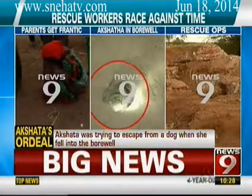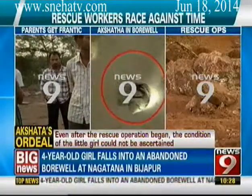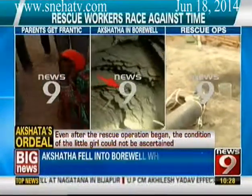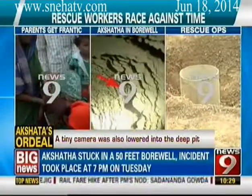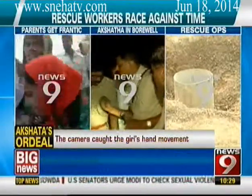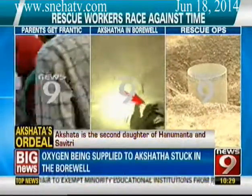A difficult time for the family of this little girl. They are laborers, poor people working in this particular field when this incident took place. The girl was trying to avoid being bitten by a dog and fell head first. There you can see a pipe being fixed so that no more mud caves in, and oxygen is supplied continuously. In fact, they're pumping oxygen continuously into this open borewell.